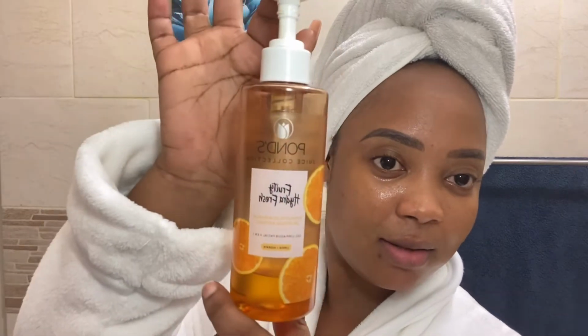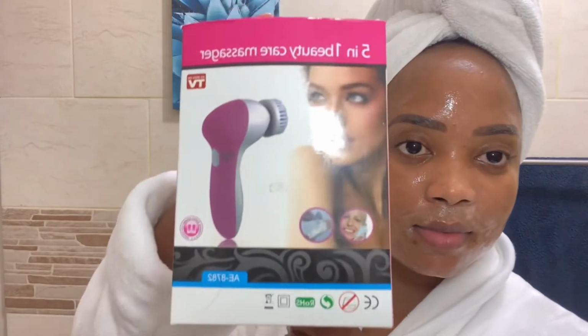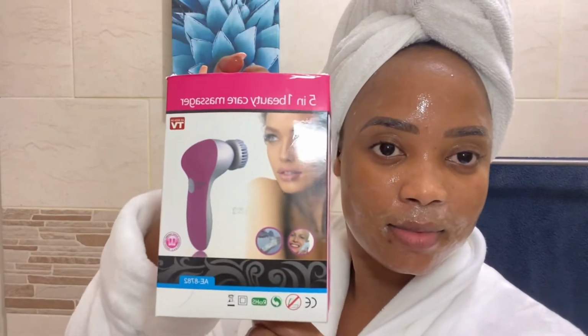The first step in the skincare routine is that we need a cleanser. The cleanser I'm using in this video is Pond's from the Juicy Collection. This is a 2-in-1. It cleans your face and it also hydrates your face. So I'm gonna be putting it all over my face, giving it a soft massage. And then next, I'm gonna be using my 5-in-1 beauty care massager.